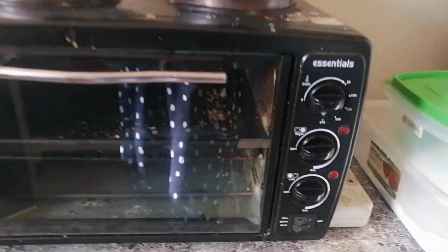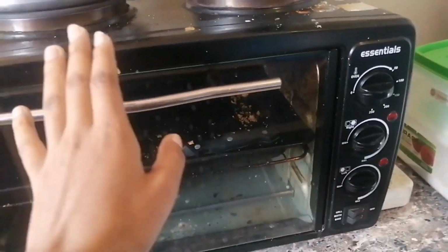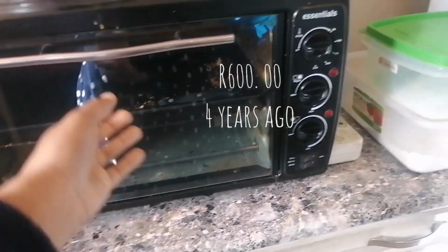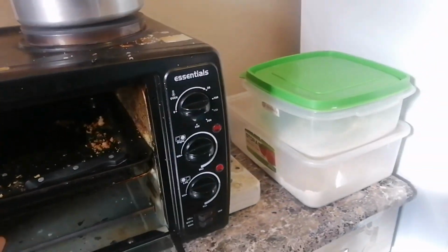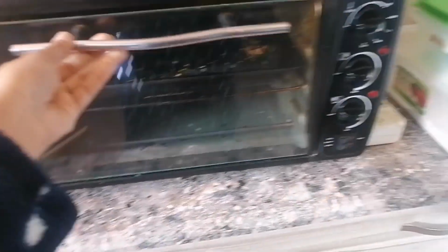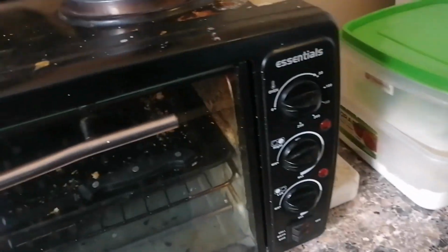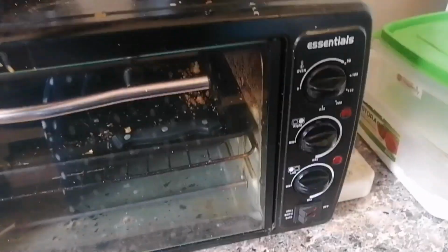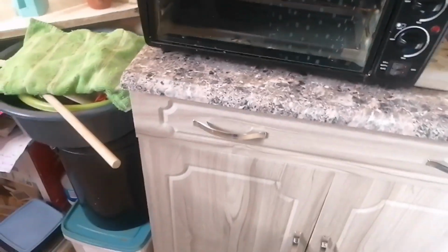So yes guys, this is my stove. I also bought it at ShopRite in 2018. I don't know if it's still the same price now. You see, things are still dirty. I was baking bread on this side. So please guys, don't judge me. I know my stuff is dirty. The pots are even full, but the pots are clean. It's just that I didn't pack them.